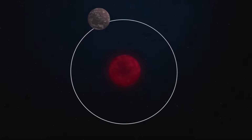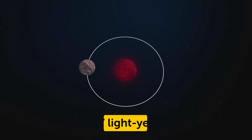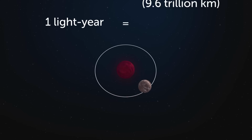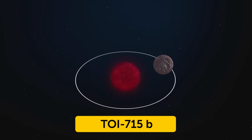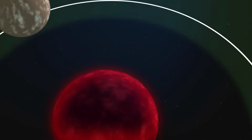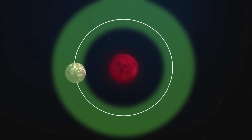Another super-Earth that might have the right conditions for life orbits a star 137 light-years away. In space terms, this is considered relatively close. A light-year is around 6 trillion miles. The planet is called TOI 715b, and it's about 1.5 times the size of Earth. Unlike HD 20794d, it's permanently located in the habitable zone.